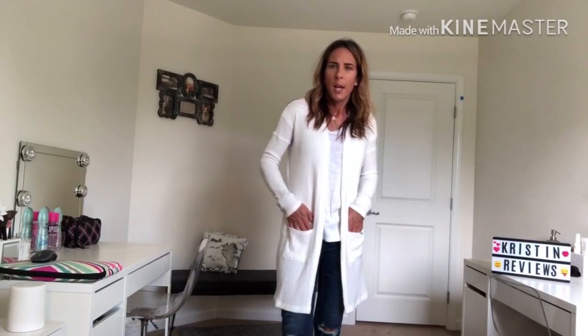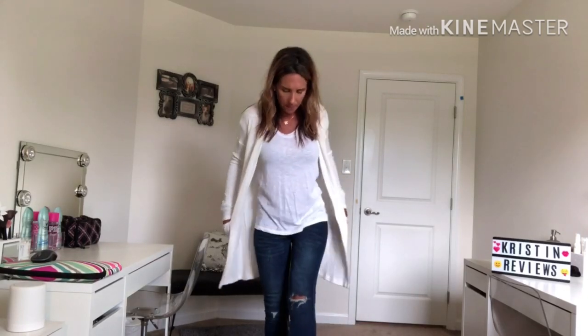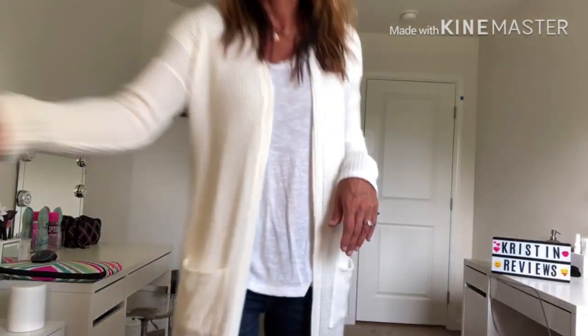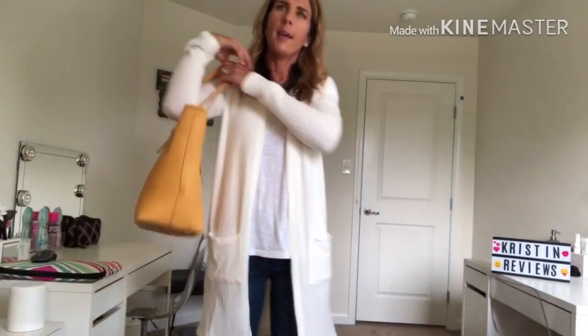Okay, so then next, the cardigan. It's so soft. I love it. I just paired it with some jeans, a white tank, and some wedges, and some Blank New York jeans. So this is really nice. It's actually extremely warm. It's really cute, and it fits nice. It's a little bit longer. I'm kind of short, so I don't know. So I need some help on this. It's really cute though.